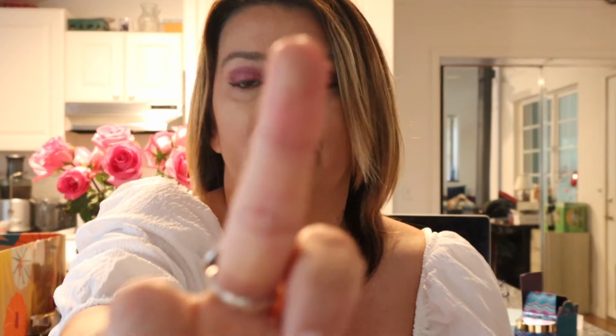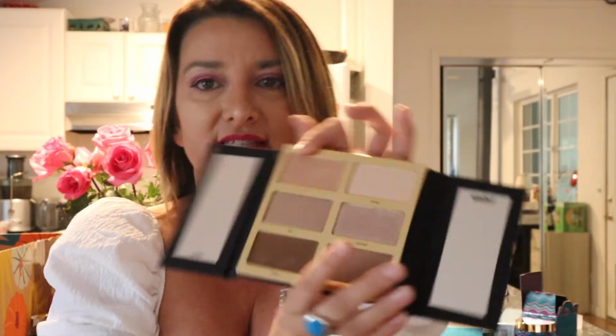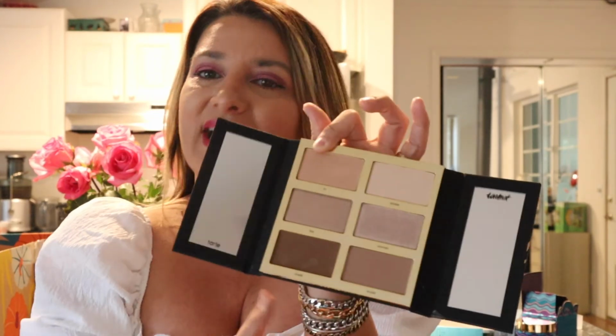Oh, wow, it's creamy. Let's just try one of the highlighters really quick. Okay, wow, it's really pretty. I don't know if you guys see it. And this is probably gonna be my favorite, this champagne-ish color. Ooh, they are really pretty, and I like the consistency. So I think I'm gonna love this. This is gonna be one of my favorite contour and highlight palettes.